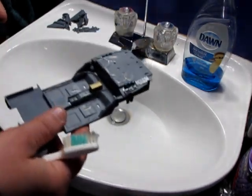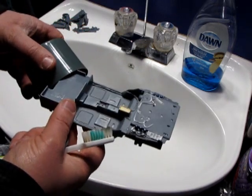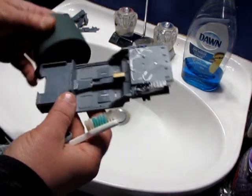Okay, so I was looking through my paint matches and I came across this gray. It's very close to that plastic color. A little bit darker, actually.